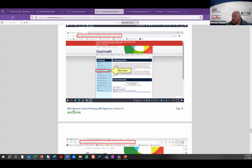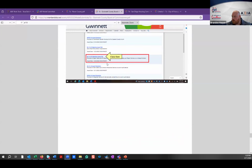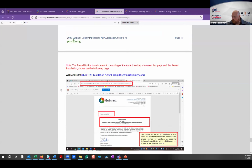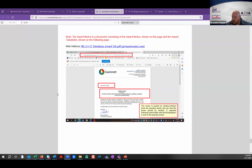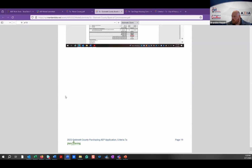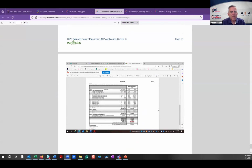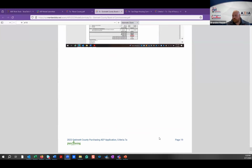And then here's where they've got their award tabulations. The vendor can go in there and see when it was awarded. And then the award notice to the vendor. There's a copy of it downloaded. And is that the bid tabulation there? Yeah, bid tabulation. And so as you can see, how many slides is that? 19 pages of screenshots. So again, if they were a certified e-sourcing vendor, then all you'd have is a 1-page document as opposed to the 19 pages, which makes it really nice and easy.